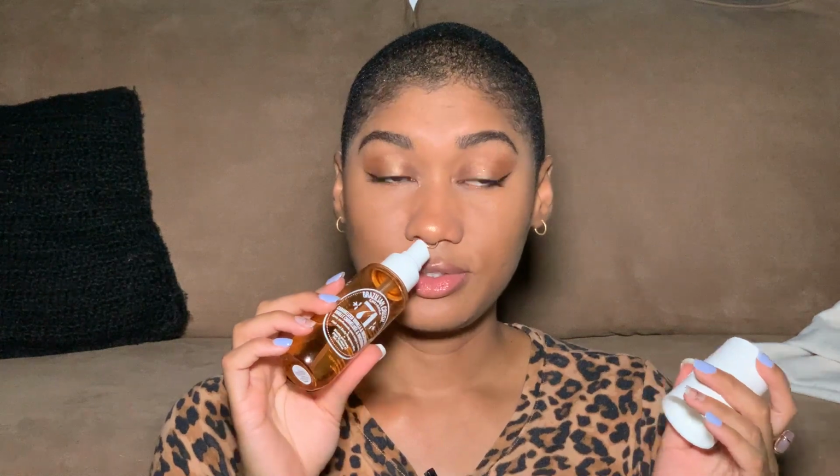So first off, I want to share with you guys all of the fragrance mists that feature a caramel note. So first up, we have Cheirosa 71 from Sol de Janeiro. And this is a super sweet, salty, creamy scent that I really enjoy wearing.